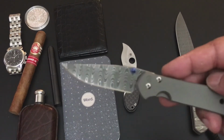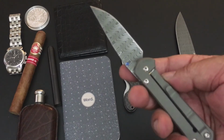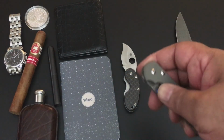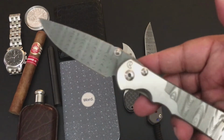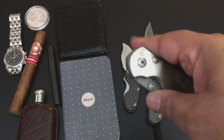Isn't it beautiful? And then, of course, you got that plain Jane, all titanium with the Chris Reeve integral frame lock. Oh, man. It's just butter. It's just beautiful. That is my medium carry. And then the large one, hey, this is just fancy, okay? I had to do the Chris Reeve Sebenza 25.